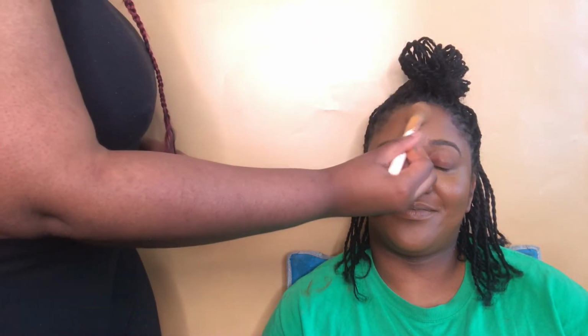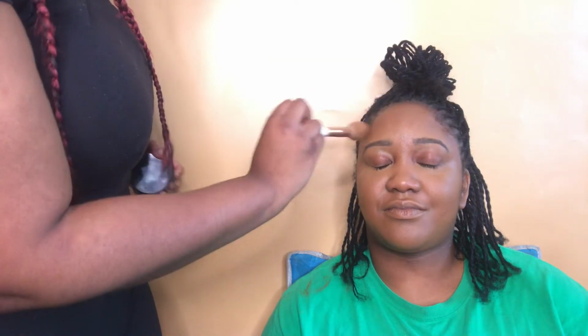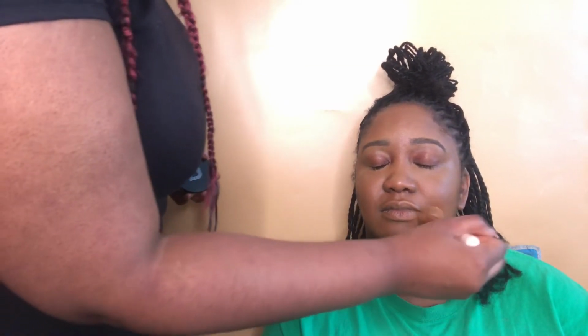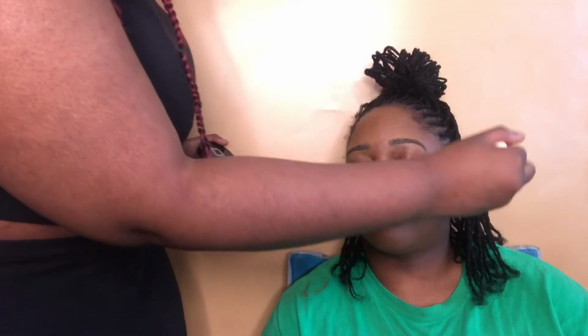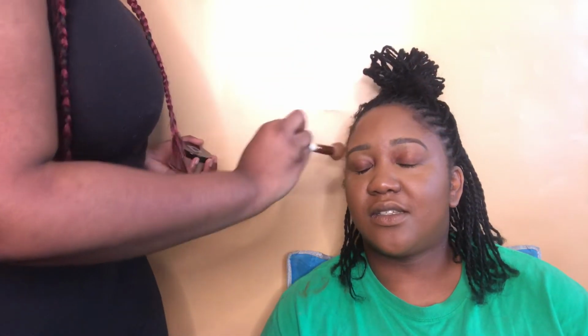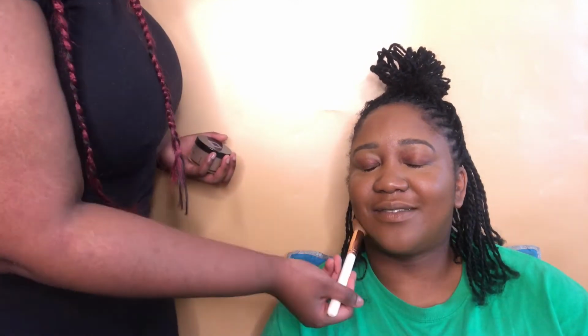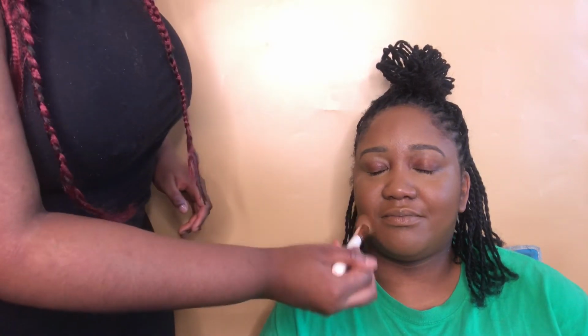So I'm just going to set all over her face, bar the points where I put the concealer. She has oily skin, so I'm not looking like I'm about to fry an egg on my head. And even with my dry skin, I do set this foundation, by the way, so it's not just for the oily girls. Let me set her nose as well, with the yellow powder.